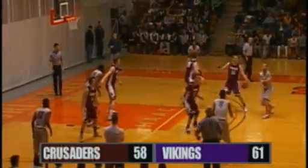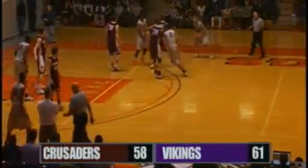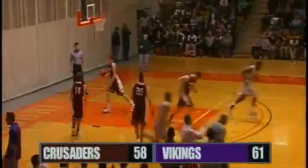Hamilton, top of the key. To Hickey. Hickey, nowhere to go. Hamilton. He'll take it baseline. Strong move. Gives it underneath to Robbie. Nice pass. What a pass to Robbie Burton. Laid it off the glass. What an assist by Hamilton.